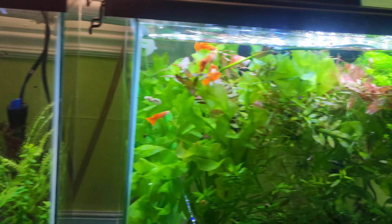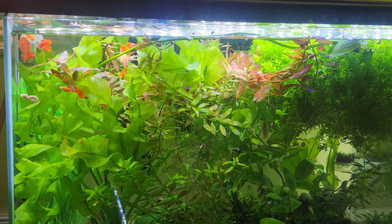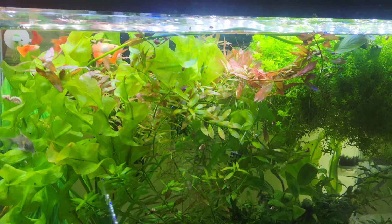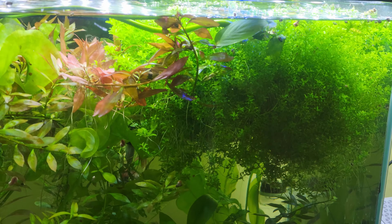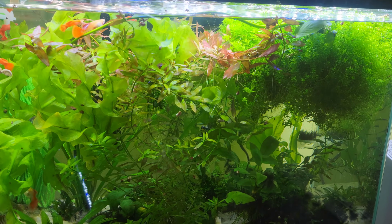Next door is the full reds. The full reds are not doing very well. I've had hundreds and hundreds of babies and I just can't raise them. This is a failure on my part. I don't know what the deal is on these fish, but I am stopping pulling the fry. I have a massive tank of plants. I'm just going to community raise them, see what happens.